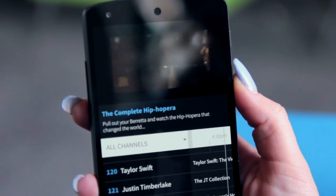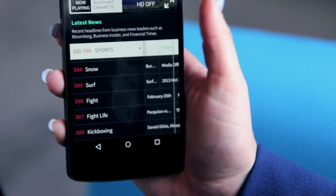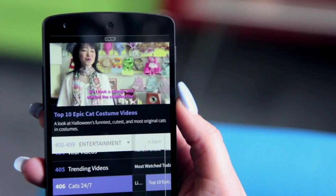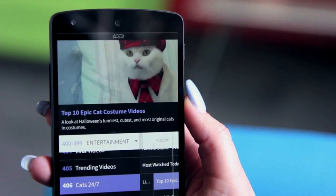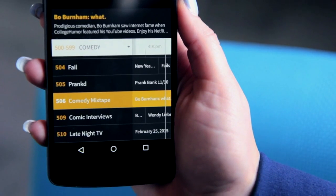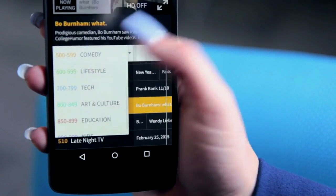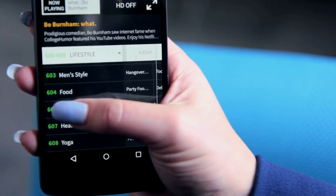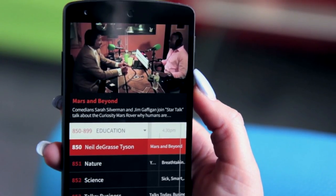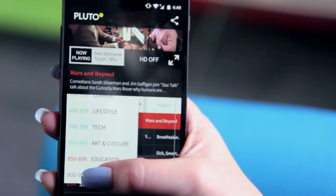Next is the 200s, encompassing news, opinion, and current events. In the 300s, you get sports. 400s are kind of eclectic. Theme channels like 24/7 Dogs and Cats coexist with documentary channels, anime, and the highlights from The Ellen Show. In the 500s, it's online sketch comedy, fail video compilations, and the like. 600s are lifestyle, style, fitness, and that kind of thing. The 700s are for tech and gaming content. In the 800s, it's science, design, and nature. And in the 900s are kids programming.